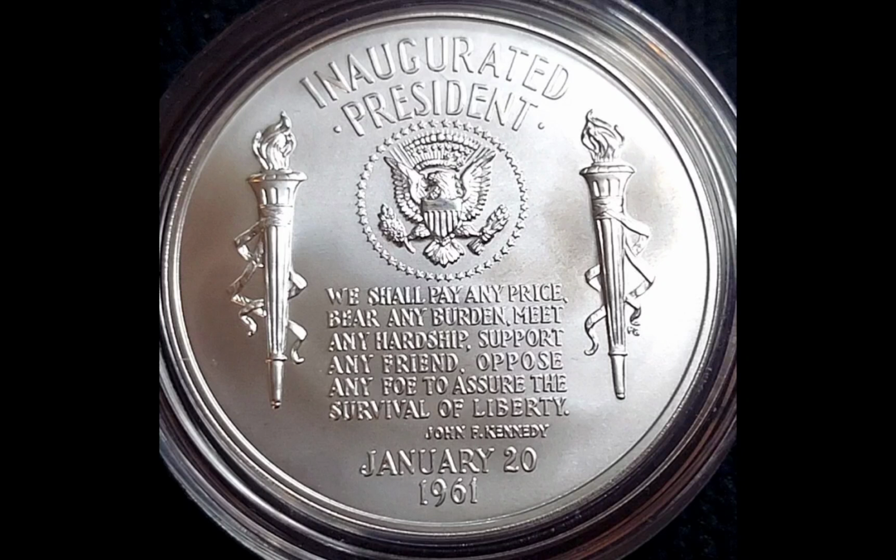We shall pay any price, bear any burden, meet any hardship, support any friend, oppose any foe to assure the survival of liberty. John F. Kennedy. And the inscription, Inaugurated President, January 20th, 1961.